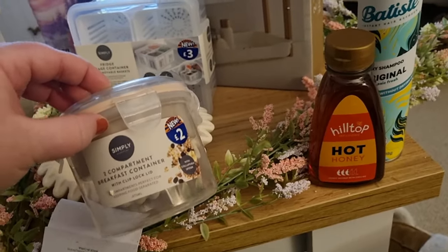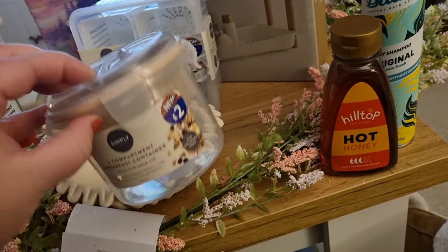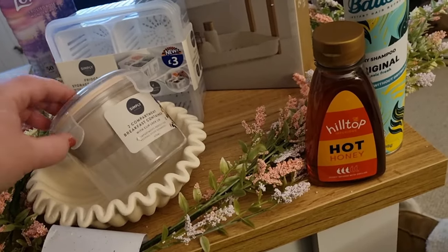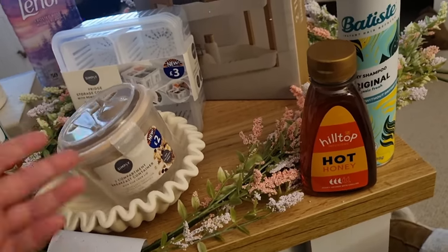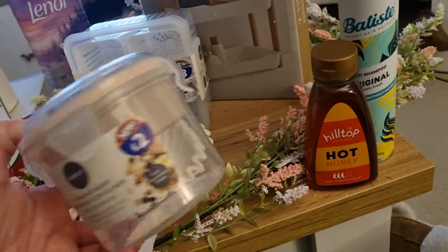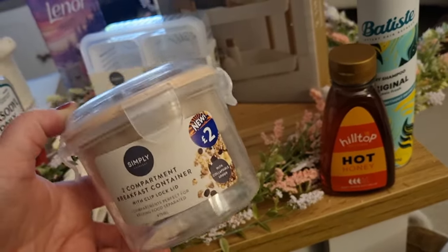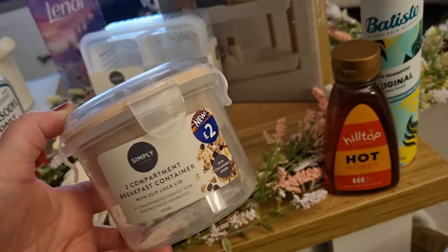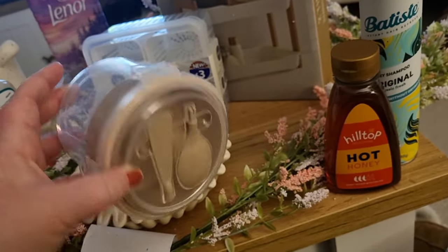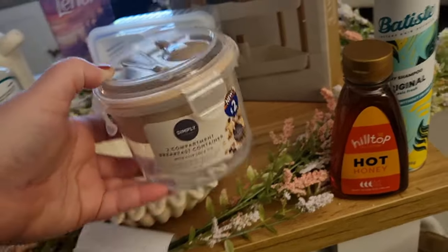So two more of these breakfast containers, because these are so nice. And I've got three, but we use them quite a lot, like obviously every day. So sometimes it's nice to have a few spare. They come with the little spoon. They come with a little pot inside. I do mine with granola, yogurt and berries. If you watch my grocery hauls, I talk about it a lot on there. But yeah, they're £2. And they come in three different colours, but I went for the pink ones today. So I got two more of those.